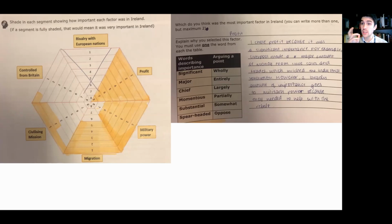Once you've decided which one you think, you're then, again, like we've done before, going to explain underneath why you think that one was so important. So you can see here, this person's written, I chose profit because it was of significant importance. They got that word from the table. Remember, you need to use 2 words from the table. For example, Liverpool made a major amount of money from slave sales and trades. They've used then some evidence from a story they'd read about Liverpool, and they've put that in their answer. That's, again, the sort of thing I'm looking for. Detailed facts need to be included.